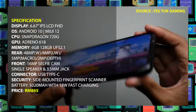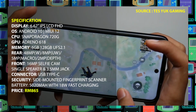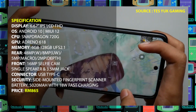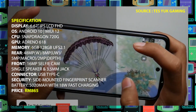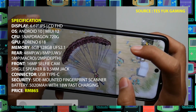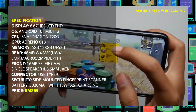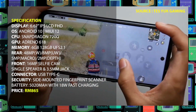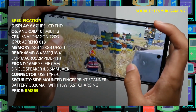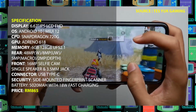On the rear camera, it houses a 48MP main camera, 8MP ultra-wide, 5MP nobody asked for macro and 2MP depth sensor. You can record video up to 4K at 30 frames per second. In front, we have a 16MP punch hole selfie camera that can record 1080p video at 120 frames per second. There's a single speaker at the bottom and a 3.5mm headphone jack. It uses a USB Type-C connector for charging.